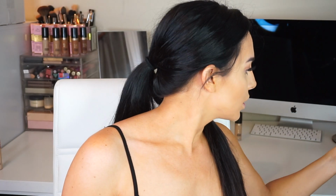I feel like that blended out pretty nicely. Let me just blend out under here. And I'm going to go back in with the highlight just to highlight a little bit down my nose again, just because I feel like the contour is kind of hiding that.